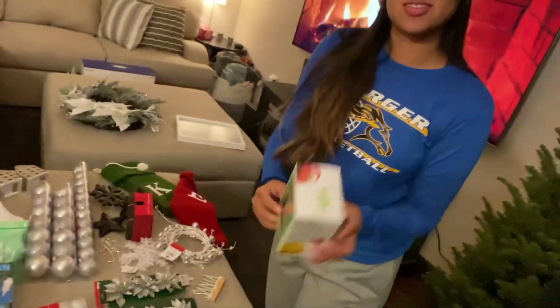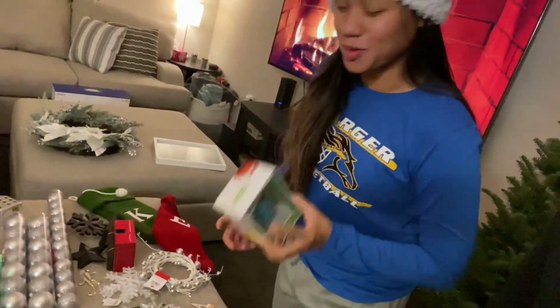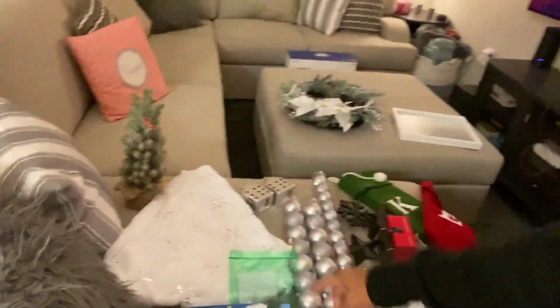Of course we have Kookie Monster. The Kookie Monster. What? Our tree's not complete without the Kookie Monster. We also have some decorations. We have the white skirt. And then just little bits and pieces that make the home feel like a Christmas vibe.